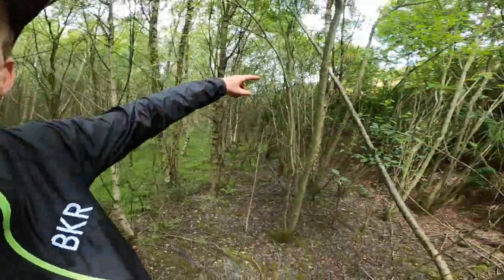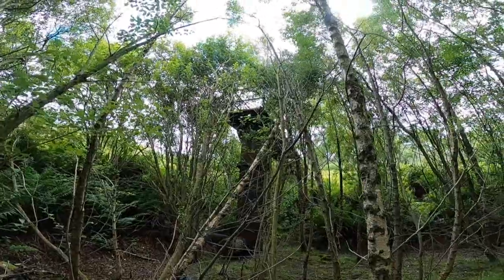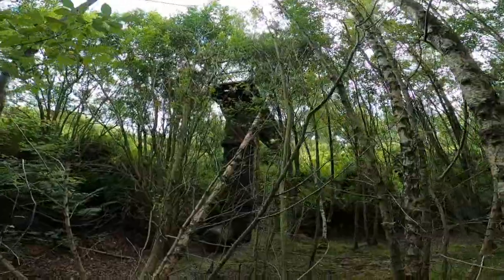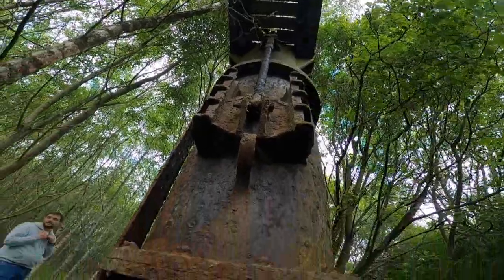Yeah, this must have been full of water as well. You can just imagine, that would have been sticking out of the water. It was originally a lot safer to walk on. Oh, I should get a picture of it from here. It looks pretty cool. I'm sweating, like. I don't want to take my hoodie off until we're out of here.